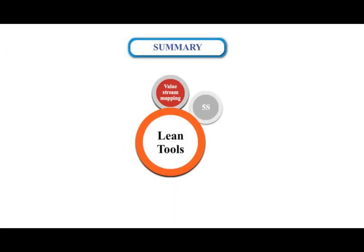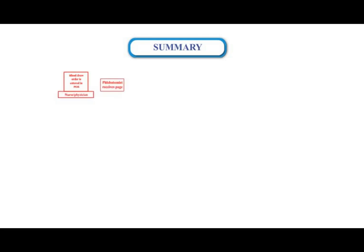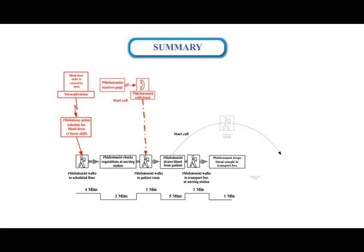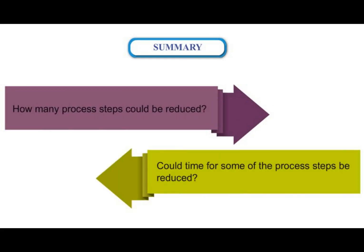Lean is implemented through the use of a set of practical tools and techniques. Out of these, value stream mapping and 5S are often used for improving healthcare processes. Value stream mapping is used to diagram and document the patient flow, information flow, or flow of supplies in order to see where value is being added and where waste is occurring. Through such value stream maps, analysts can determine how many process steps could be reduced and whether the time for some of the process steps could be reduced.